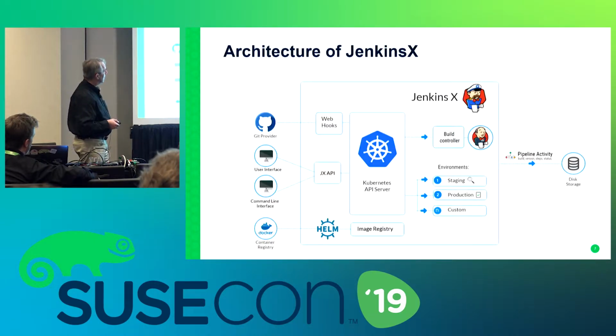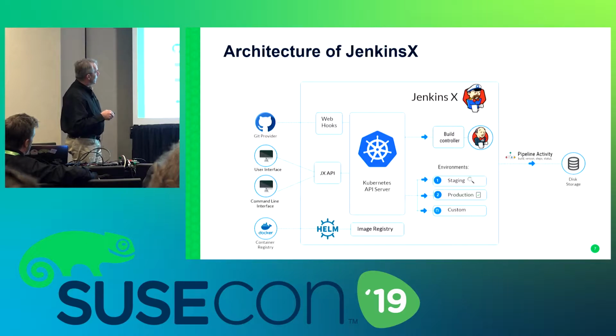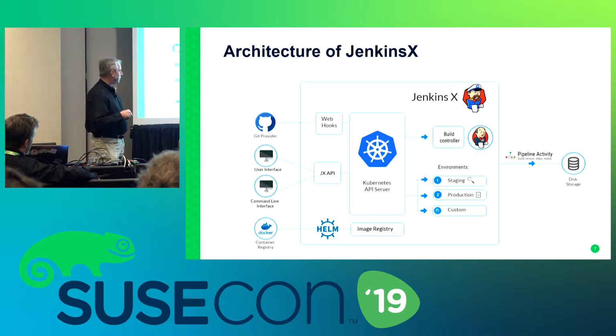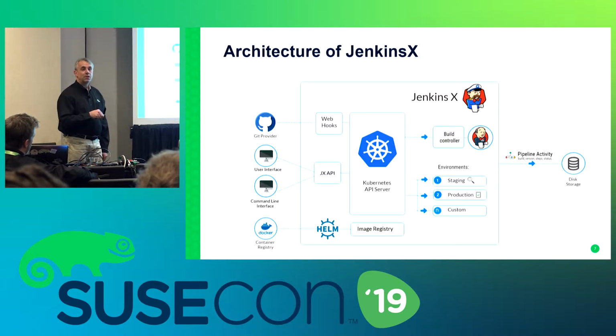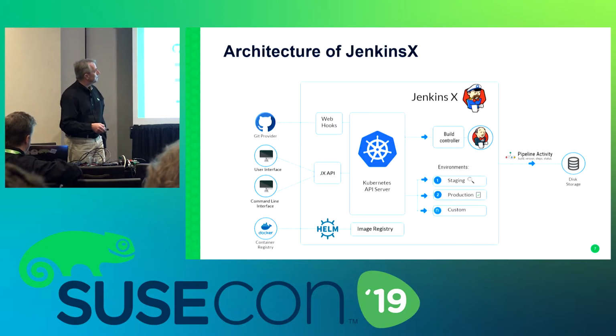So it's very good. So the architecture itself: you have for sure the Kubernetes cluster at the center. You have what I said already, some different environments that will be targeted for deploying your applications, your services. You have some Git provider with some webhooks to interface between the change that you make, the event that you have in Git, with some Jenkins running on Kubernetes. You have also some UI and some CLI that are provided. And by default, it's also deploying a registry in your Kubernetes to have a local image store if you need. Also, there is a build controller to build your images and everything, and the pipeline activities that are run behind this Jenkins.